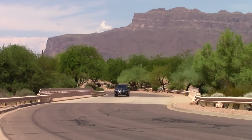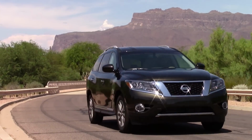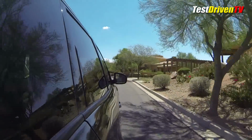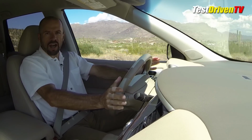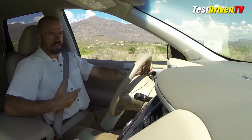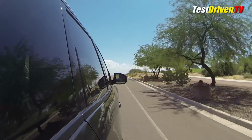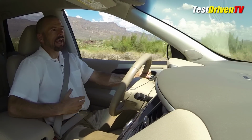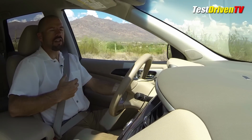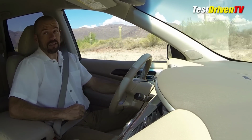Now, the Pathfinder rides on the same chassis platform as the Nissan Murano and Infiniti QX60, and it has pretty much the same parts and bits underneath. These are a McPherson strut front suspension and a multi-link rear axle. Driving around town as well as on the highway, this offers a very quiet and composed ride. What it doesn't offer is sports car handling. It's not exactly what I would call agile and sharp. This is more a boulevard cruiser, so it's quiet and smooth, and for the most part, it offers up a quality driving experience, the only exception being when you get on some rougher pavement where there's potholes or ripples in the surface, it can get a little bit unsettled.